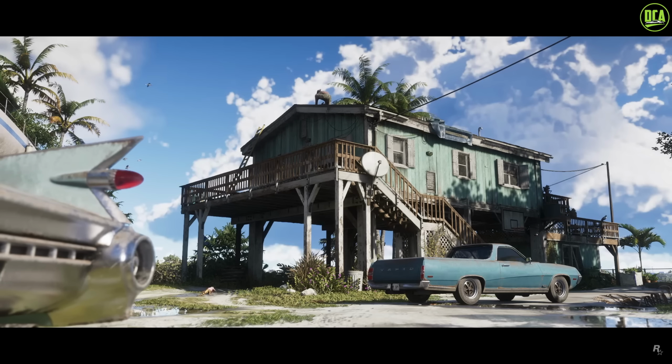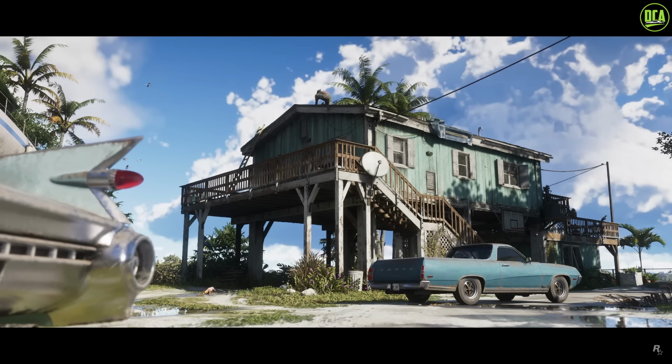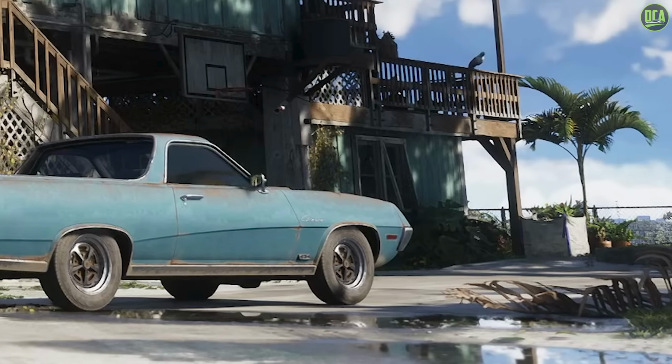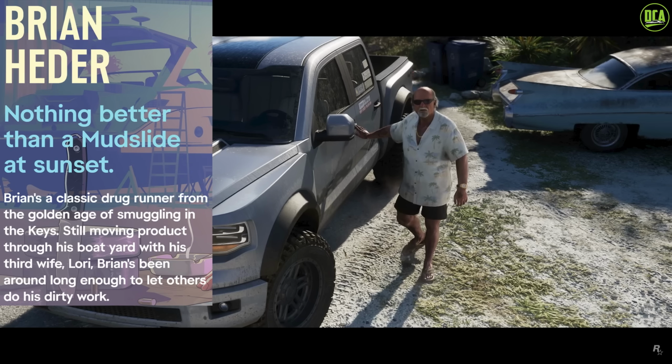Anyway, we also have another car on the left here, seems to be a 1950s Cadillac based classic car with the rust all over it and stuff. We also have an iguana as well crawling along there. And on the right side of the car, we see a fallen palm leaf, which is just insane levels of detail there.